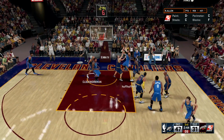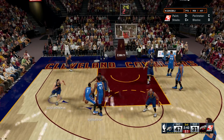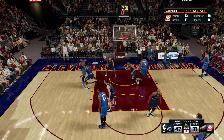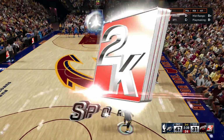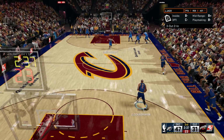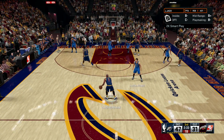Here's Wade. Back to Heinrich. In the corner, George with it. Shot clock at 2. And they force the shot clock violation. Great D. The Cavaliers on offense. They're on an 11-3 run right now.